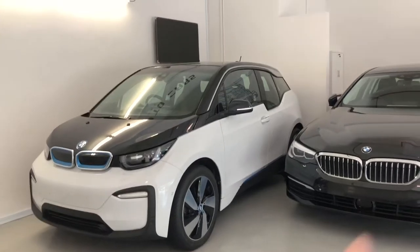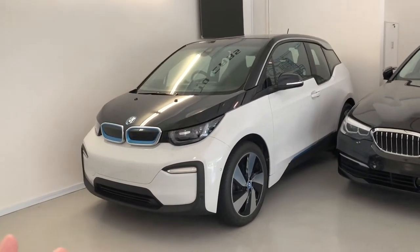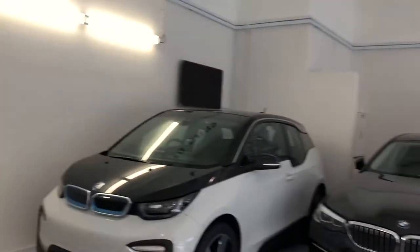Absolutely. Beside the car that we just talked about is the i3. We don't have the keys to this car, but it's safe to say it's one of the most unique ones of all that is here in the showroom.